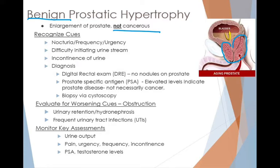urine, and difficulty initiating the stream. The bladder has to push down real hard to push past that prostate. You get incontinence of urine because that bladder is constantly pushing down, and sometimes the urethra will spasm and let some urine out when it doesn't mean to. So you do have some incontinence, some dribbling of urine, frequency, urgency, and that's just because there's a blockage on the urethra there.